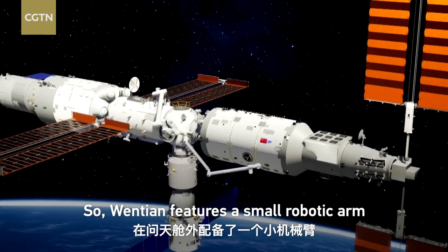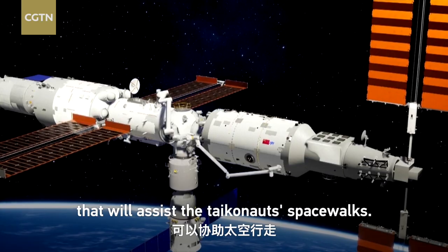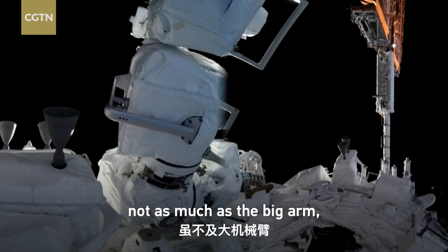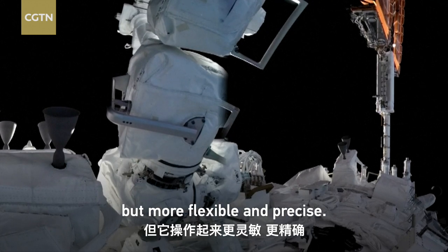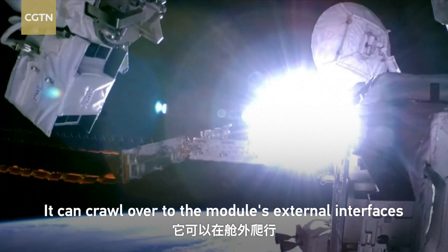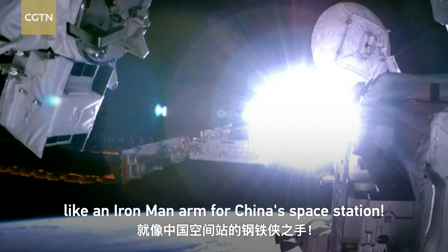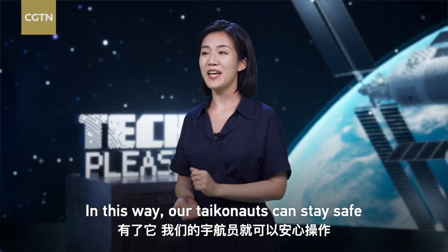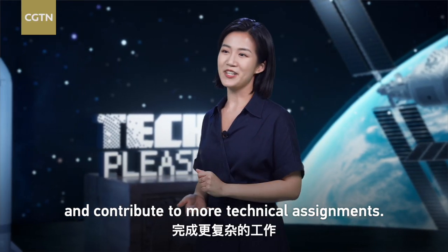So Wentian features a small robotic arm that will assist taikonauts' spacewalks. It can maneuver 3 tons of payload. Not as much as the big arm, but more flexible and precise. It can crawl over to the module's external interfaces like an Iron Man arm for China Space Station. In this way, our taikonauts can stay safe and contribute to more technical assignments.